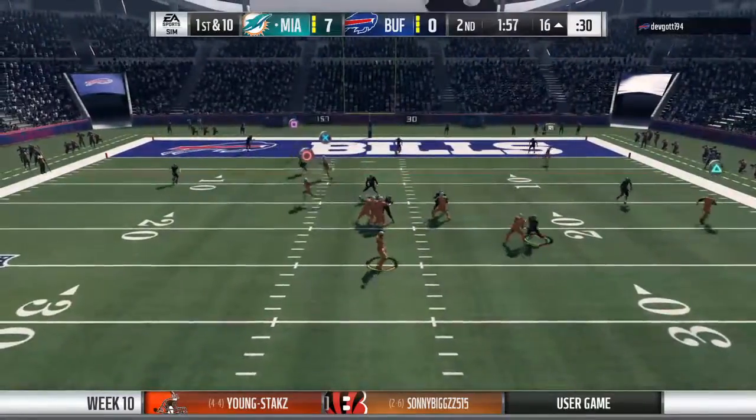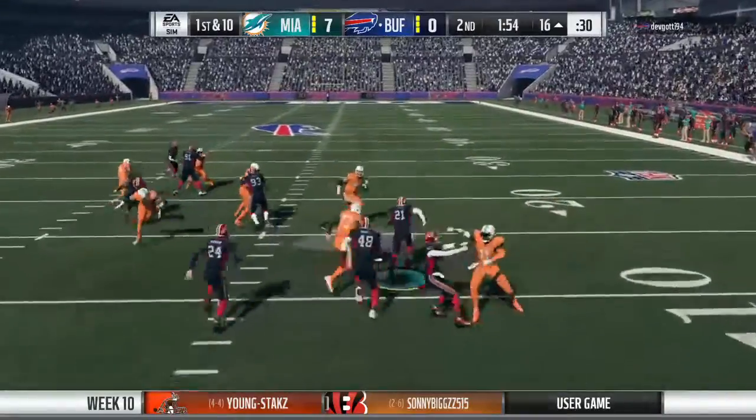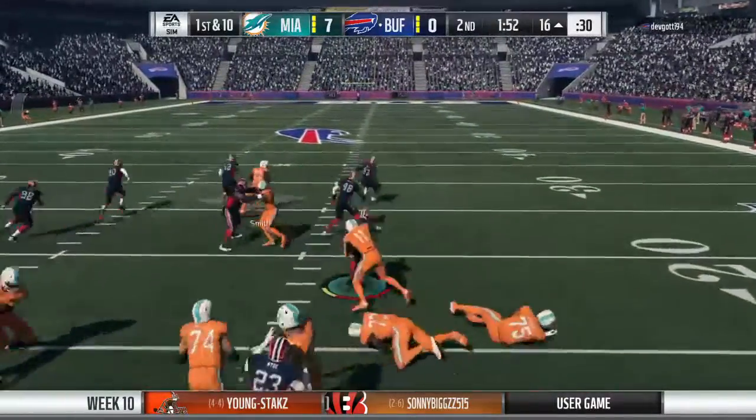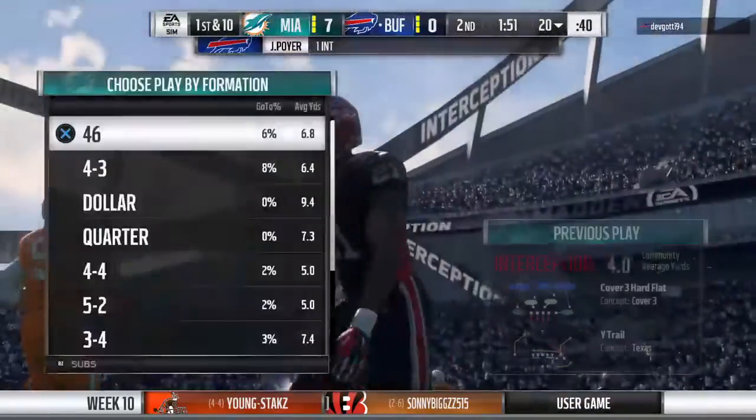Prescott on first down, looking for Landry, and it's intercepted. Able to get there and pick it. And he will take it on out to the 20-yard line.